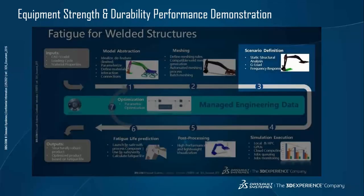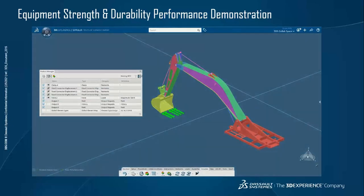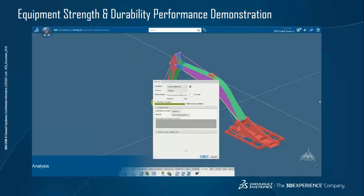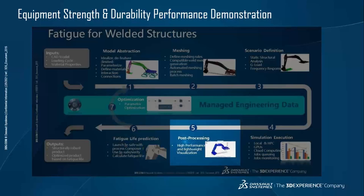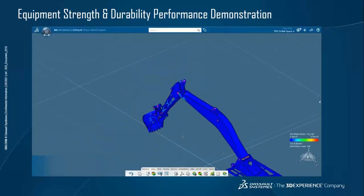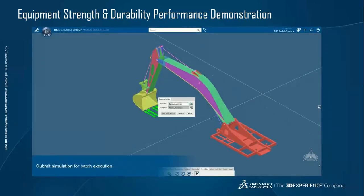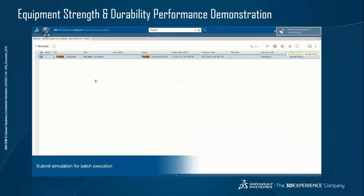Now we define a scenario wherein your loads and boundary conditions are assigned over here. Then we do a simulation. Now this is the post-processing. Everything is in the same window and the same UI, as you can see, so you don't have to keep moving from GUI to GUI. It's not cumbersome at all.